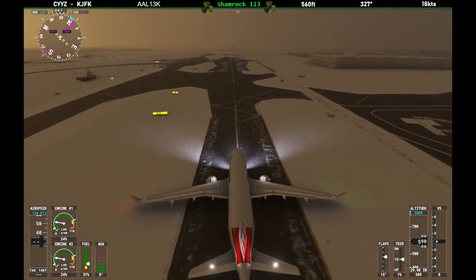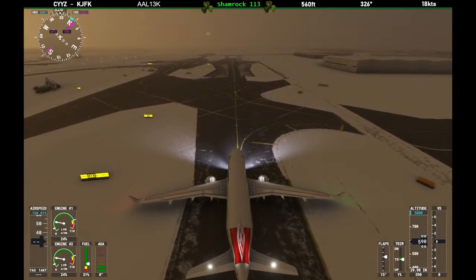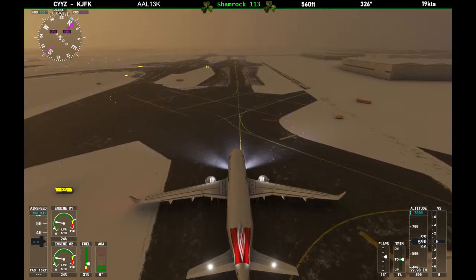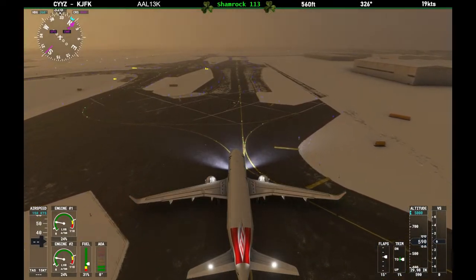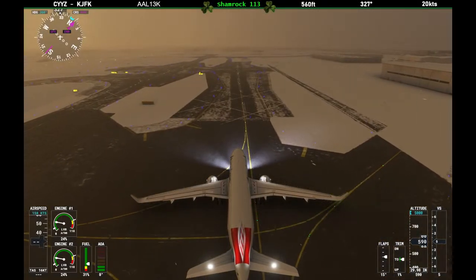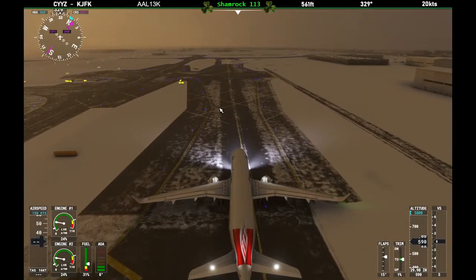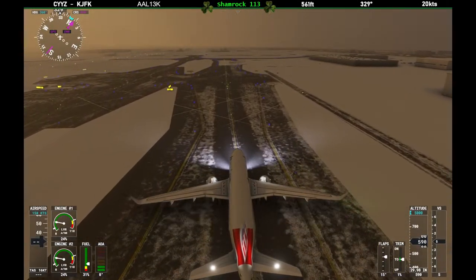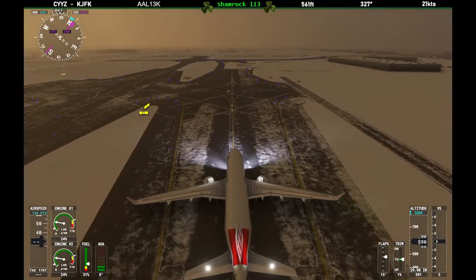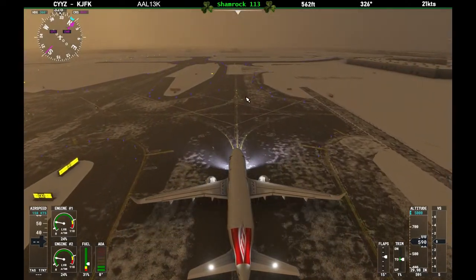Interesting to see what happens when we get to New York. Now let me just have a quick peek and see how busy it is. That doesn't seem altogether too busy now, actually. Hold on a second. They've gone offline. Ah, what a pity. New York Center is online, but looks like JFK went offline. We'll still have pretty good coverage on the way out.